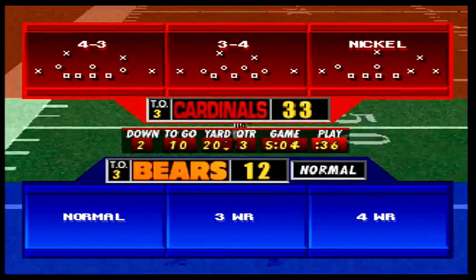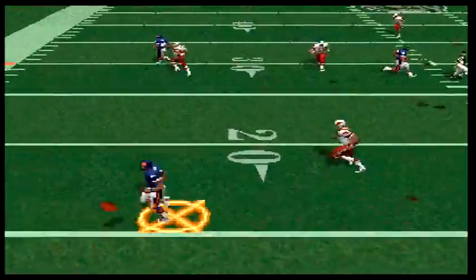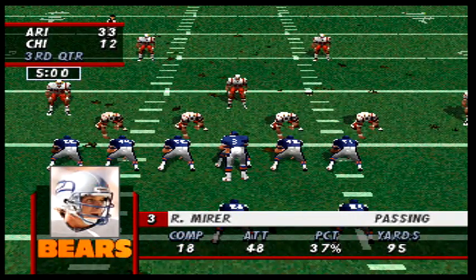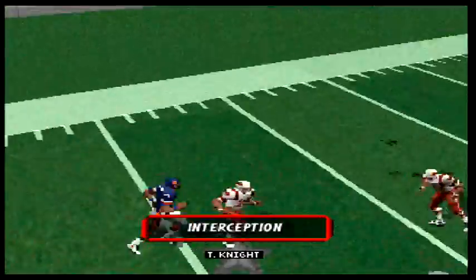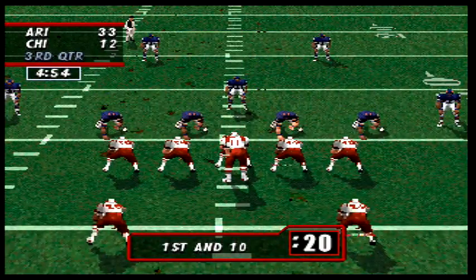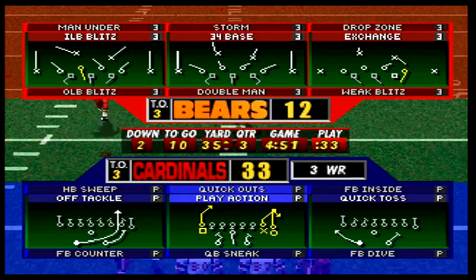Incomplete. That brings up second and 10 on their own 20. One. Quarterback tried to force the ball in there, and he paid the price. Broken up by Theory. So it's second and 10 from the 35.